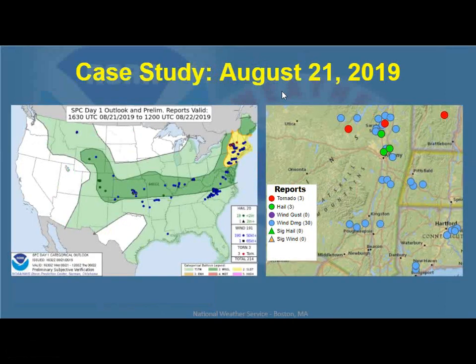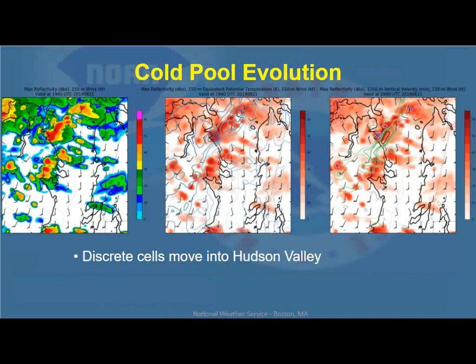So now we'll move on to a case study of one event that occurred back in August of 2019, on August 21st. Pictured here are the severe weather reports across the United States, and zooming in on the far right, it just includes western New England, including the Hudson Valley. You'll see a number of the severe weather reports aligned in the Hudson Valley, where there is terrain between the Berkshires and the Catskill Mountains in eastern New York State.